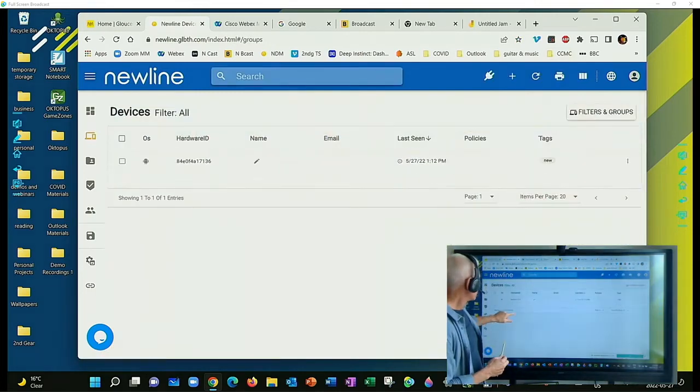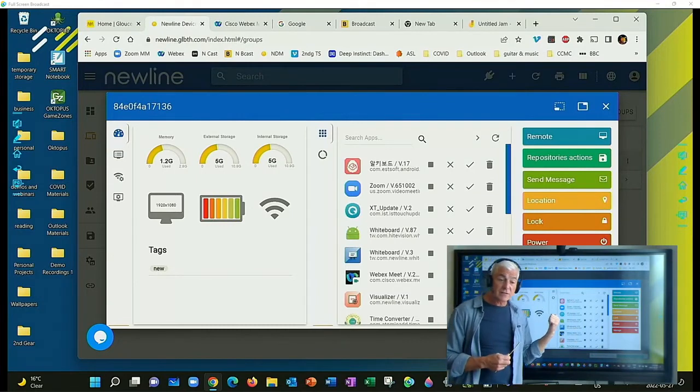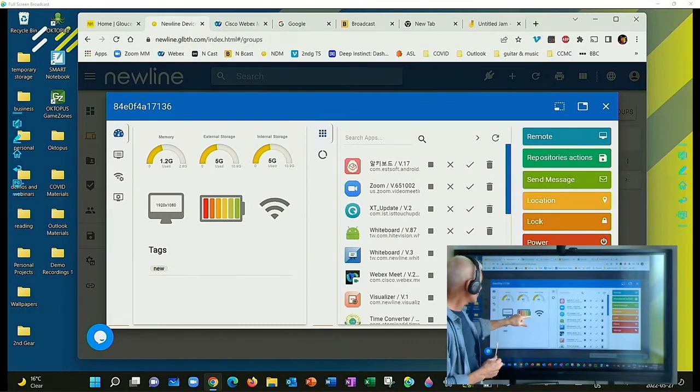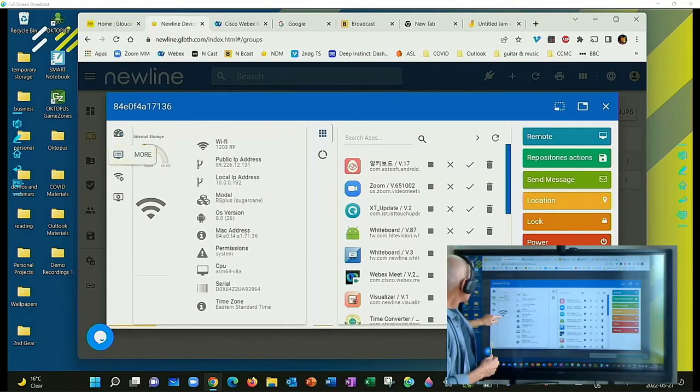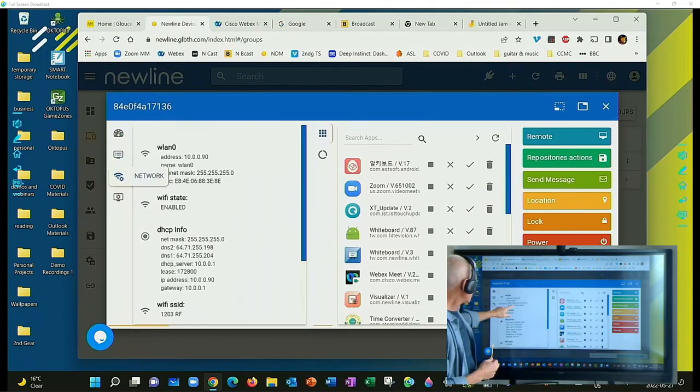I've got one device connected to this. That's actually this panel, and I tap on it. It's going to tell me what I need to know about this device. So you can see, I can see how much storage is being used. I can look down here, learn about how it's connected, the CPU in here. I can learn about where it's connected on the Wi-Fi, what it's connected to.